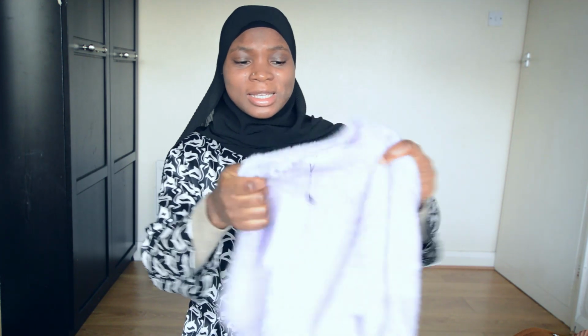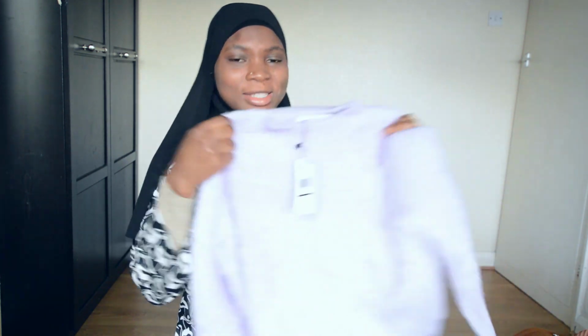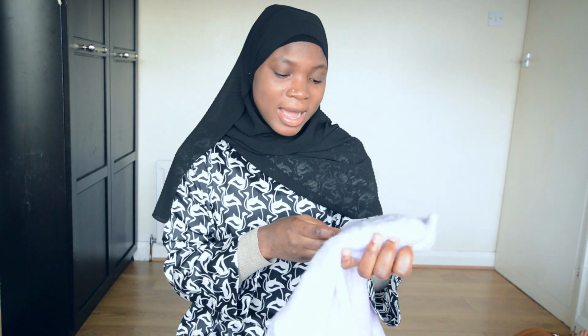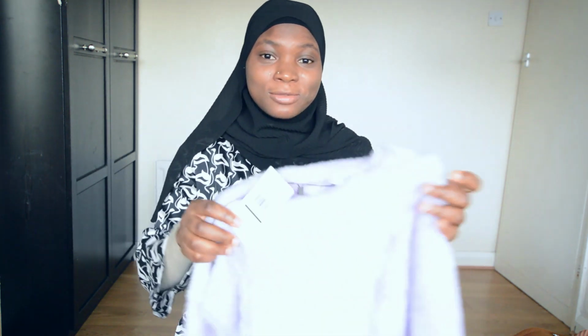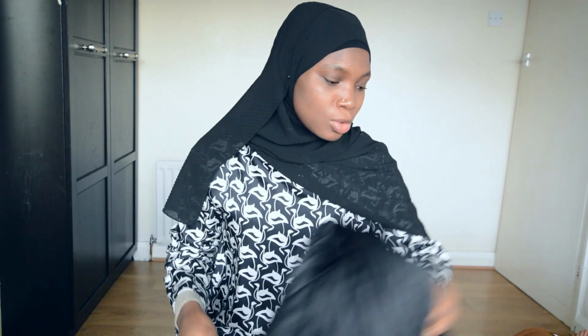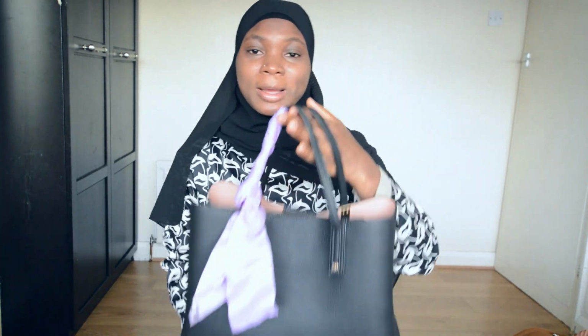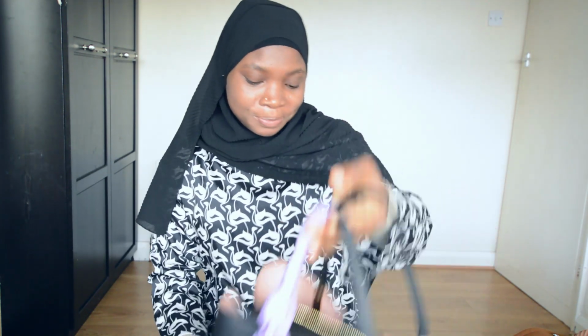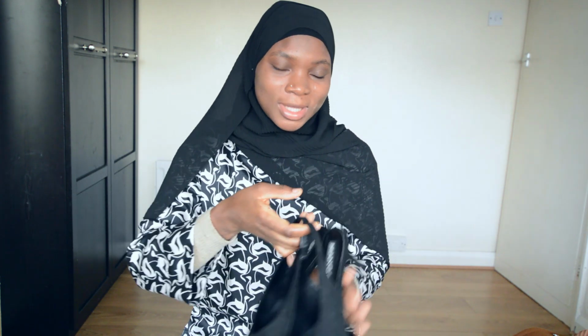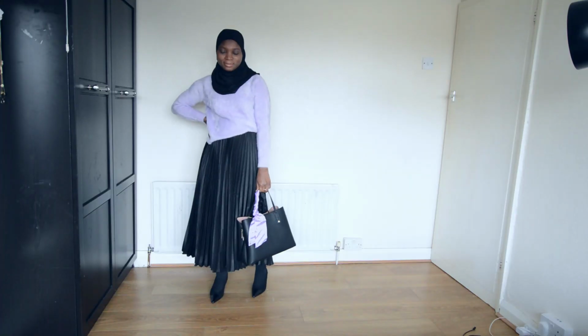First item that I got is this lovely jumper. It's in a color lilac, and it's so fluffy and it just feels so comfortable. And this is in a size small, and it was $29.99, and I got it for $12.99. And the way I will be styling this is with this pleated skirt right here, and also with this lovely black bag from Dune, and also I will be styling it with these heel shoes that I also got from Mango. So this is how it looks like in the styling part of the video.